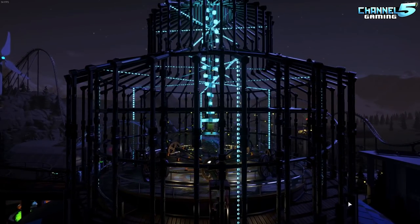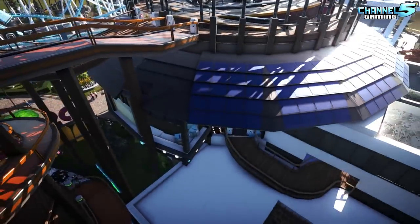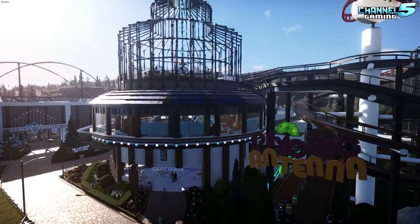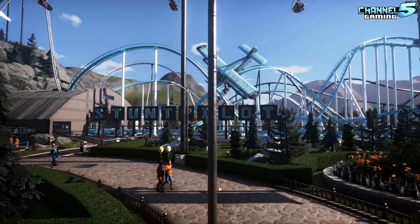Very pretty. I like what you've done with this park. And that's one of the things that makes... Oh, that was right on top of the Rocktopus. Look at that. So seamless. One of the things that makes a really good park is elevation, levels.